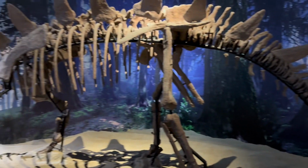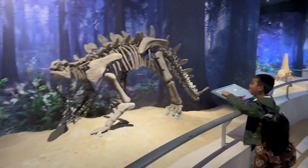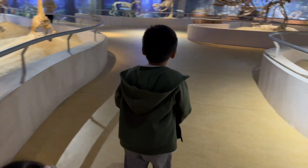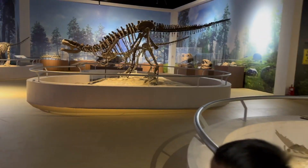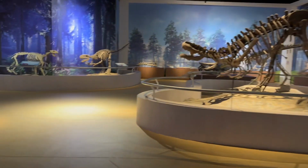Built-up fossil. That's a stegosaurus. That's another one of the stegosaurus. Now that's a gasosaurus. It's a small version of a T-Rex.